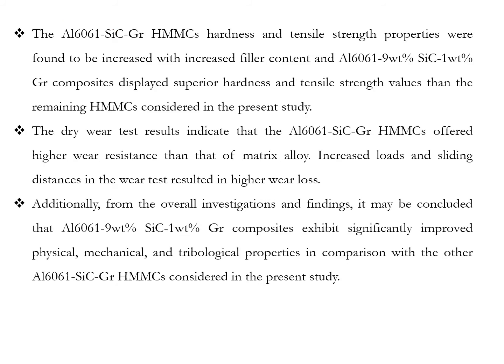As the percentage of silicon carbide and graphite increased within the composites, we can evidently see that the tensile properties also increased. This is due to the superior hardness and tensile strength values of silicon carbide and graphite. The dry wear test results indicate that aluminum 6061 silicon carbide graphite HMCs offered higher wear resistance than the matrix alloys. Increased loads and sliding distances in the wear test resulted in higher wear loss.